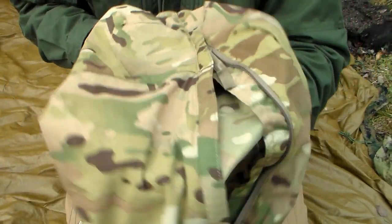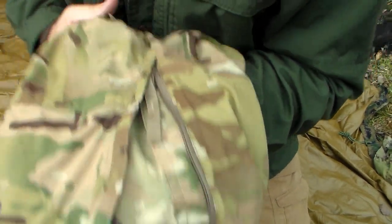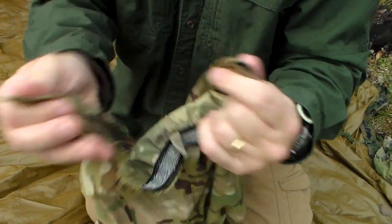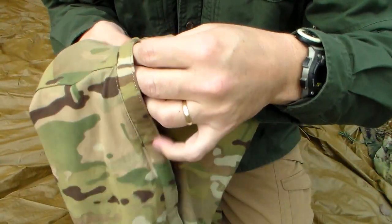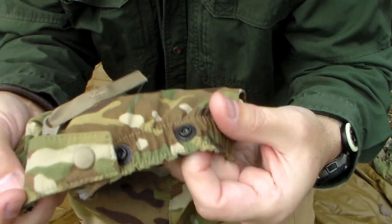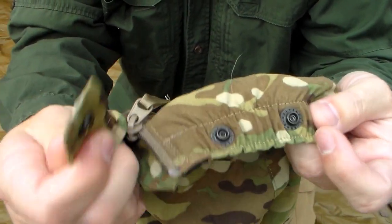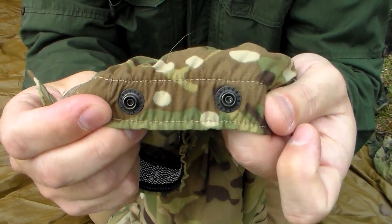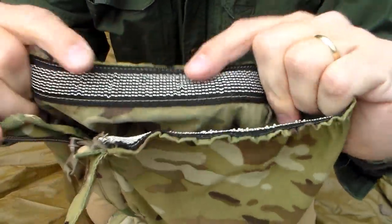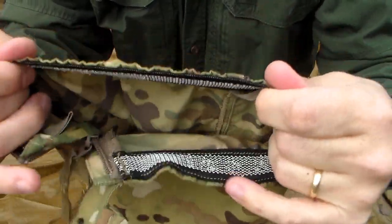Okay, down in the lower part of the legs, you have a zipper that goes halfway up the thigh. It's a one-way zipper. Down on the bottom of the pants cuff, you have a snap fastener with two snaps. Also has a stretchy material, kind of looks like a grip type rubber there, but it allows stretching over your boots.